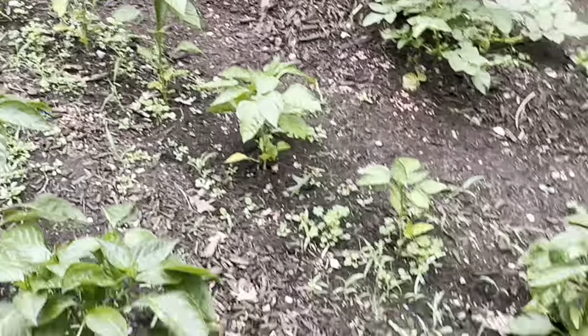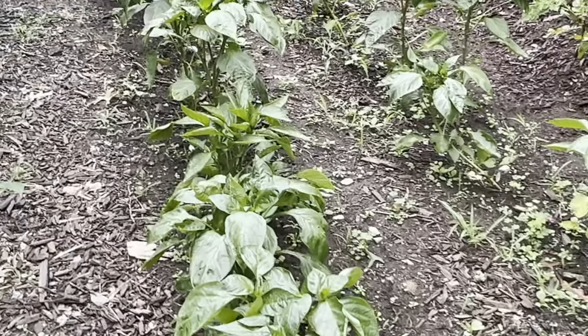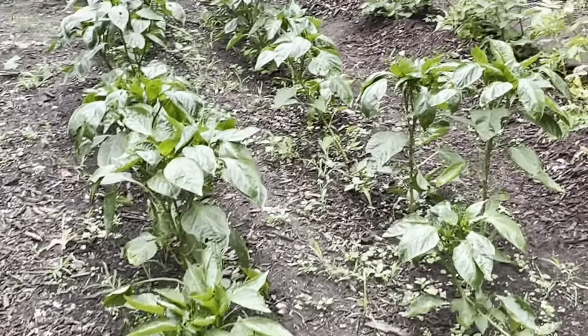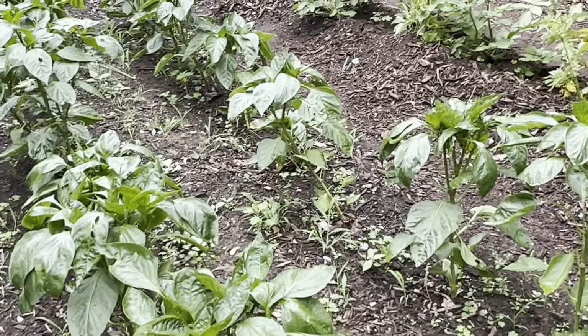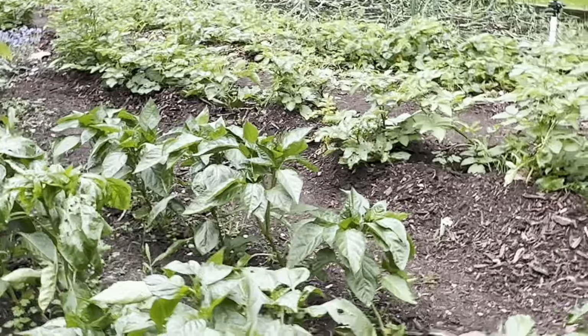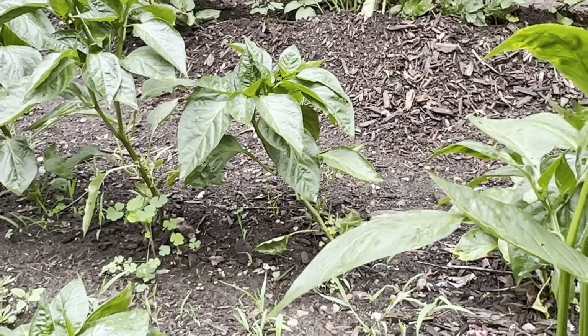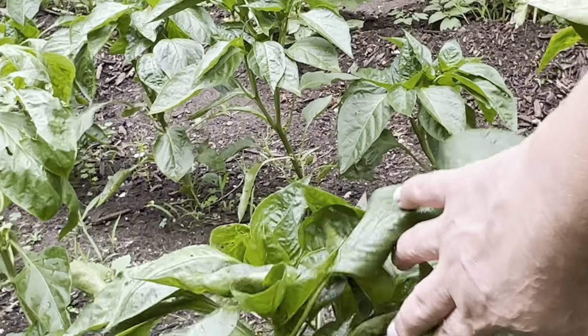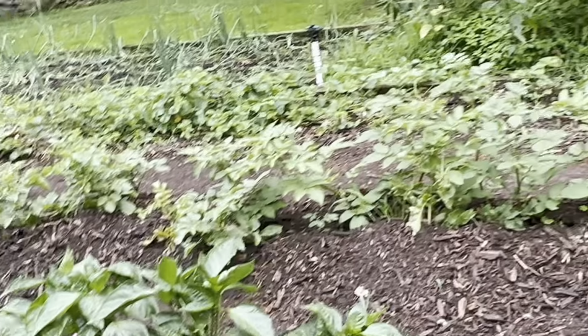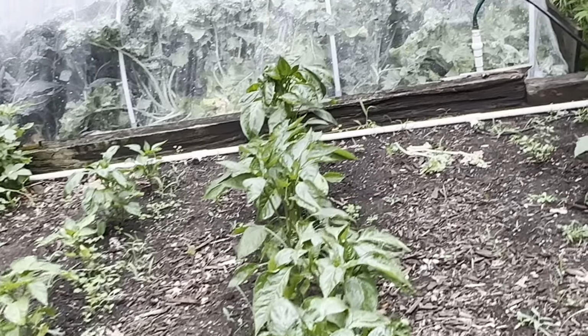So I have two rows of peppers, and they're probably going to be a little bit late in the season because I think I started the seeds a little bit late, but it's fine. They look very, very healthy. They look very beautiful, and I see some flowers, the beginning of peppers on them. They might be a little late in the season, but it's quite all right.